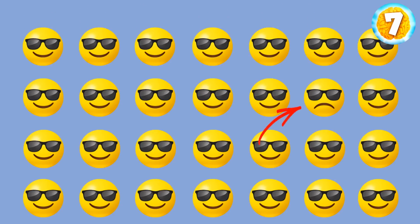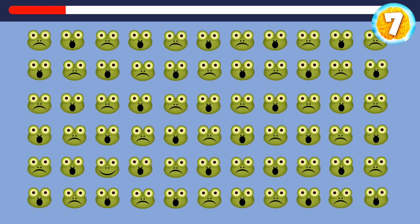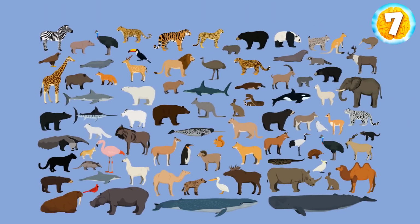Yes, it's right here. Another one for you. Pay attention. Look, here it is. Now, let's make it harder. Here's a picture of many animals. Can you find 2 that are exactly the same?